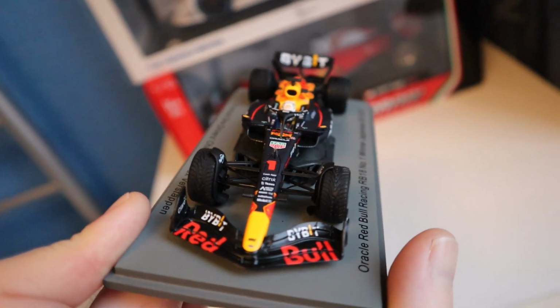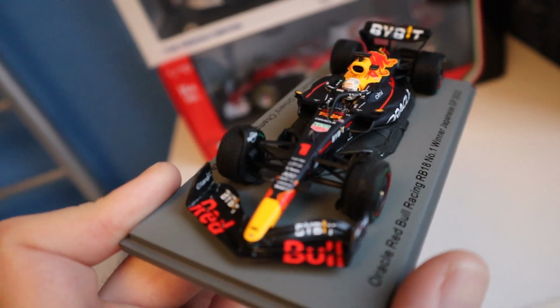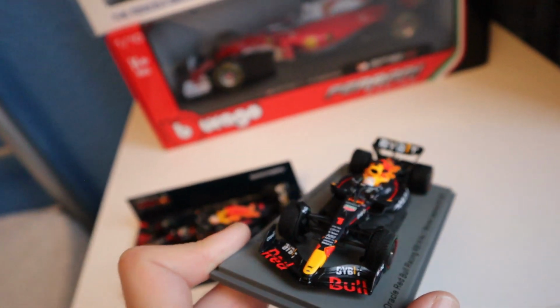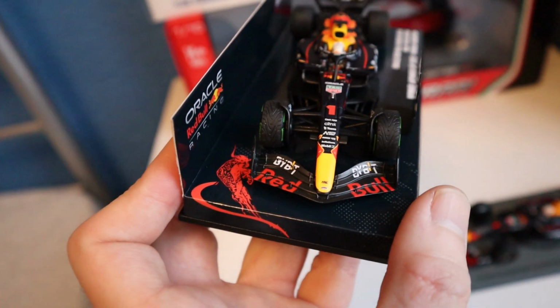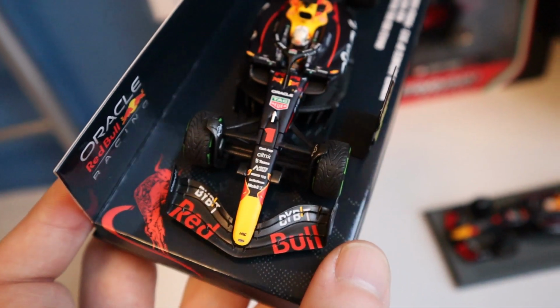They look a bit more toy-y, if that makes sense. A difficult word to describe it, I know, but yeah, there's just something about them that just doesn't seem quite right. Let's have a look at the Minichamps one. They look better. The Minichamps one, to me, looks better.